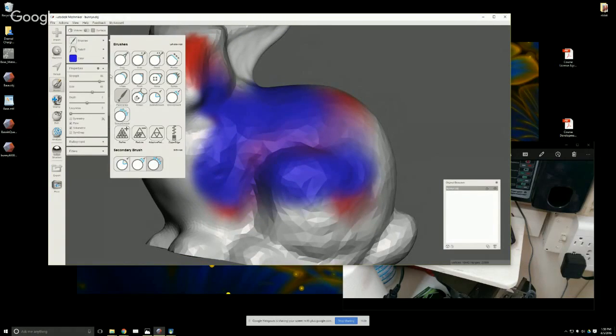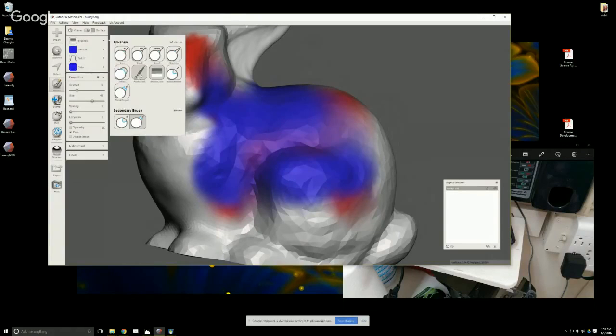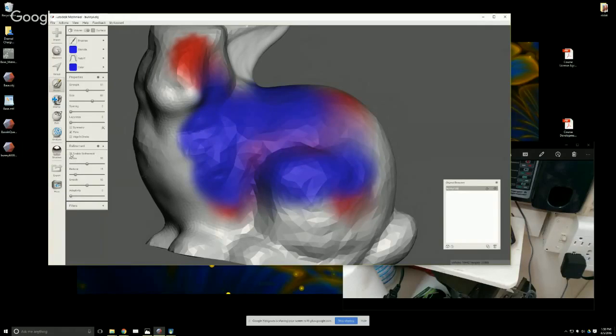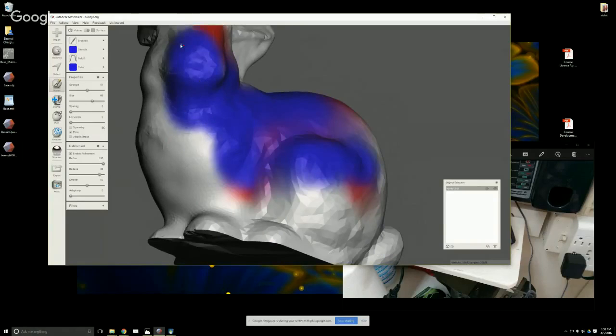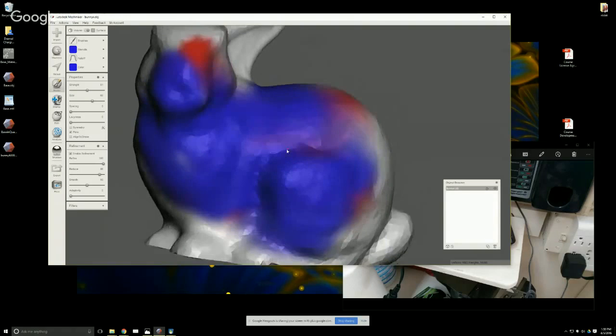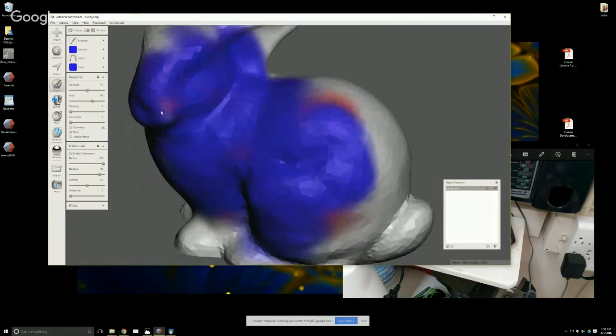And Paint Vertex is also in this. I think that this is not really a bug, but also make sure that when you're painting, you don't have refinement turned on, because you could have refinement turned on and be changing your mesh while you're painting. I don't like that. So just make sure that refinement is turned off. I think it should automatically be disabled, but they allow you to do that.